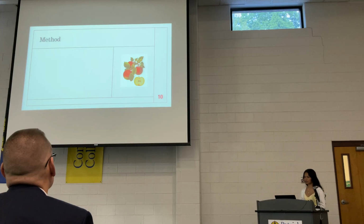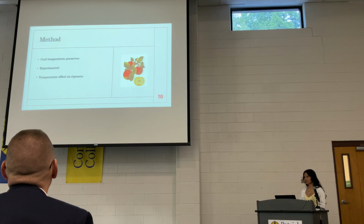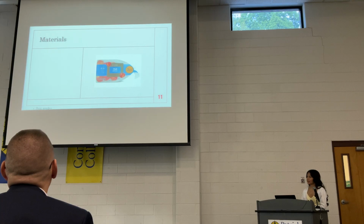To begin, according to my research, I found that cool temperature storage tends to preserve an apple for a longer period of time, and this leads me to do an experimental study where I had a control group and I wanted to test the temperature effect on ripeness. I started off by gathering my materials.